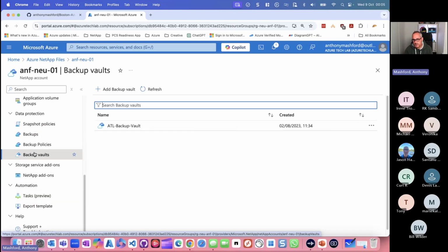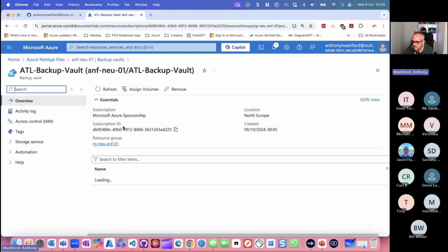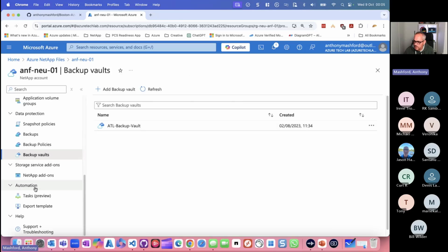The backup side of it, so there's a backup vault for ANF. As I mentioned earlier, you can set backups. If I go into the backup vault here, you can see I've got 1 volume attached. That's that volume I was talking to you about in a minute. I can go and assign more volumes as well.